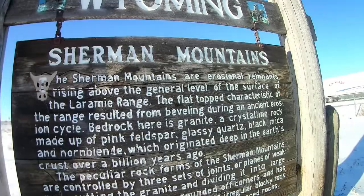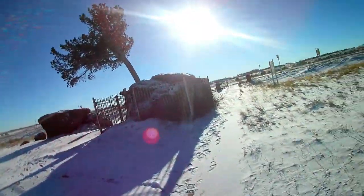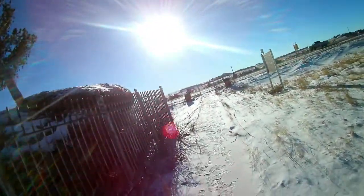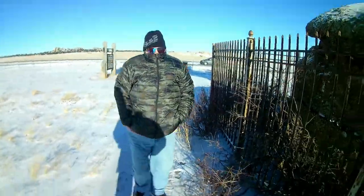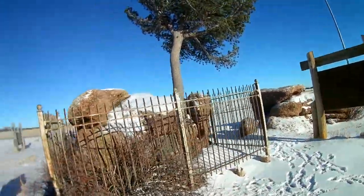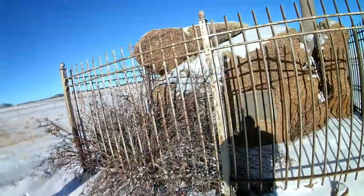Very cool. We got a little tree right here trying to survive. Granite. Yeah, it's 11 degrees. It's warming just slightly.